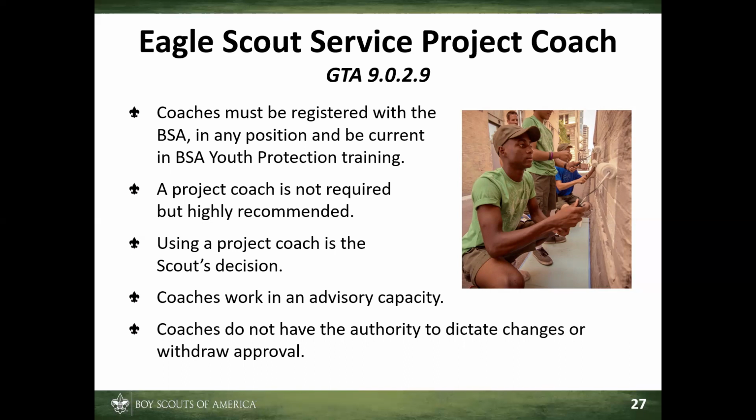And project coaches, it's an advisory capacity. Coaches don't have authority to dictate changes or withdraw approval. They don't have to approve it, but they're going to suggest to you things that will help you get the necessary approvals. Pause there. Anybody have a question about a project coach?